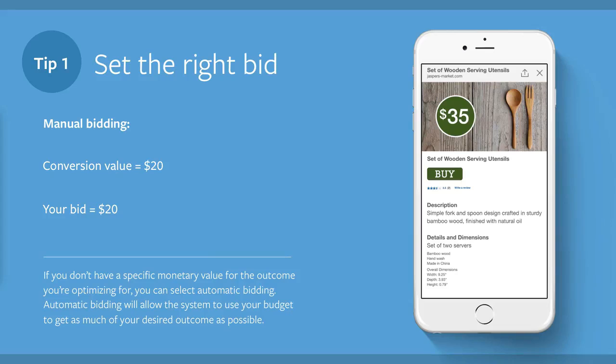If you're using manual bidding, it's best to start with a bid that best represents how much you think you value each outcome or action you're optimizing for. For example, if you want website conversions and each conversion is worth $20 to you, start by bidding at least $20. Lower bids may reduce the number of people in your target audience who will see your ad. We actually interpret your bid as the maximum price that you'd ever want to pay for the action you're optimizing for. And we'll only continue to deliver impressions if we think we can get you more actions at a price that's equal to or less than your bid.